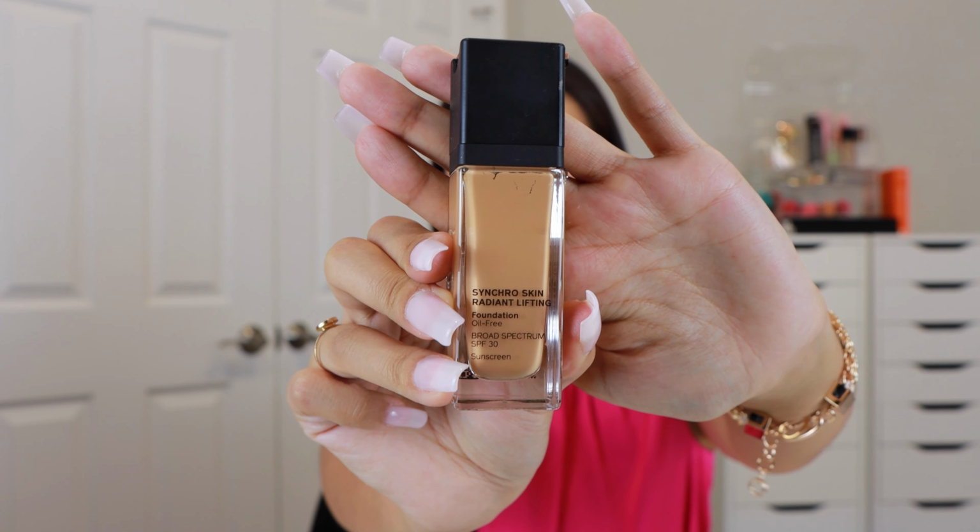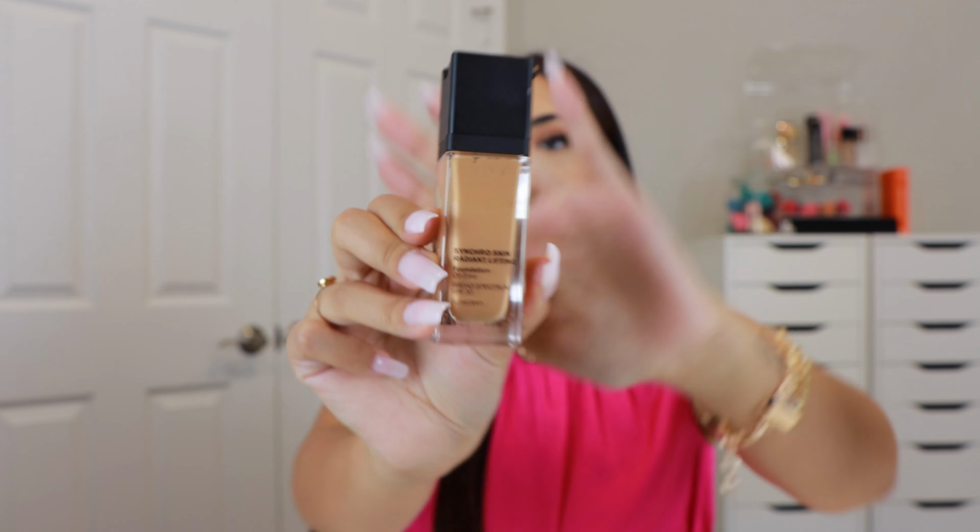The next one is another one from Shiseido. This is the Synchro Skin Radiant Lifting Foundation. Again, it is oil-free. It does have the SPF 30 in it. And I have worn these two foundations from Shiseido interchangeably for probably the last 2 years, 3 years, and I always have to have them in my beauty room. I cannot live without them.